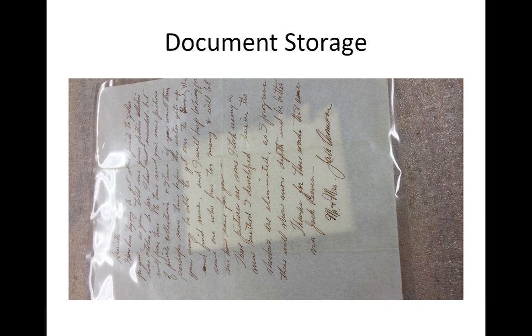For the document storage, we've been putting them into polyester envelopes. These help protect the documents, and these sleeves are very expensive, so we can't afford to put every single document into a sleeve. And so the judgment of which document ends up in a sleeve is based on the judgment of the Hibulb Cultural Center staff, and it's based on historical significance or value.